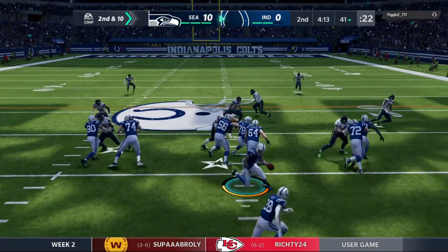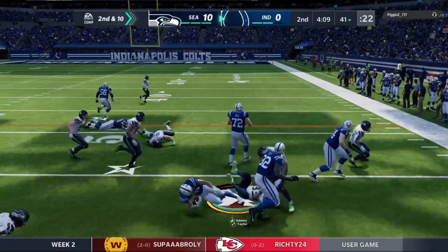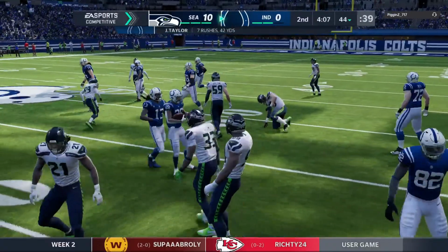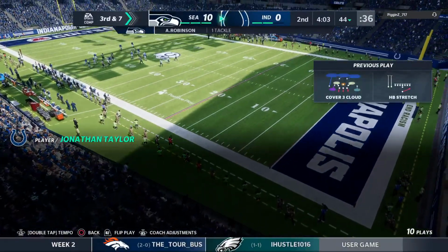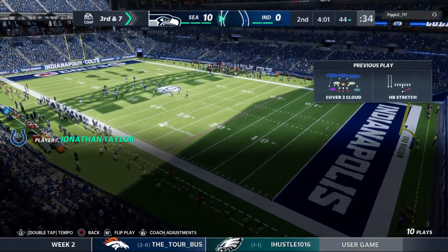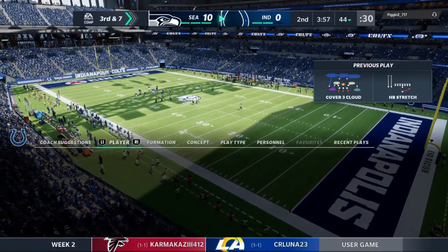On 2nd down now, it's Taylor. And he's going to take this one up only to about the 44-yard line. He'll get only 3 there, so it leaves him with a 3rd and 7 ahead. Pretty good little 2-play sequence there. You force the incompletion, then a very short pickup.